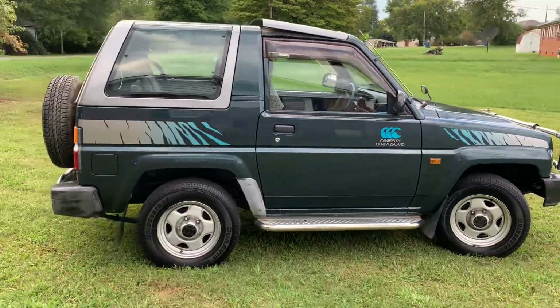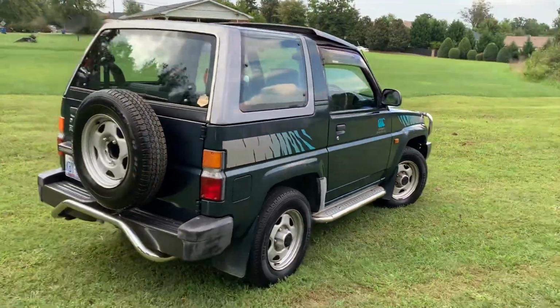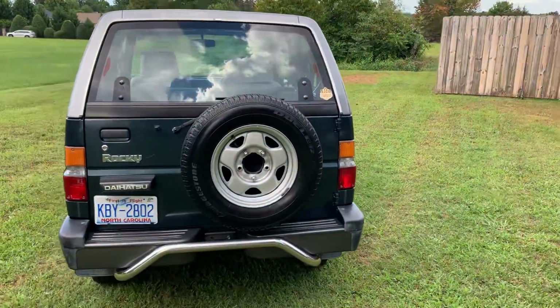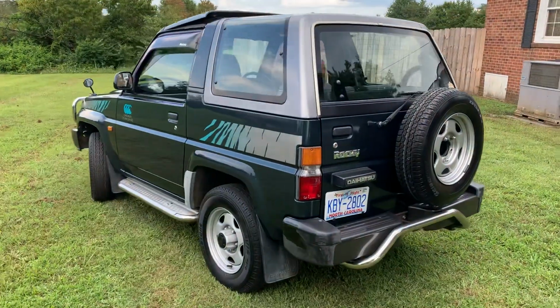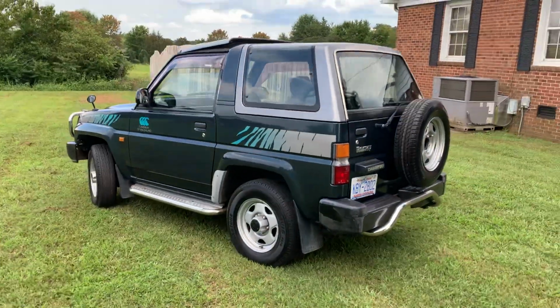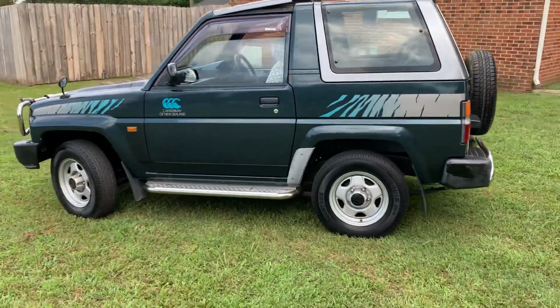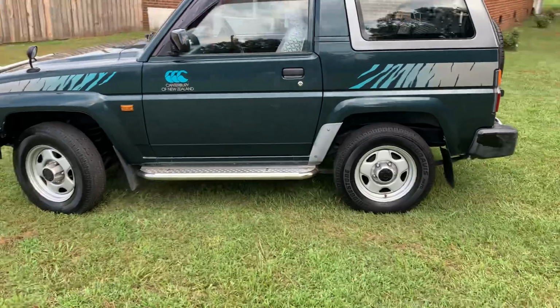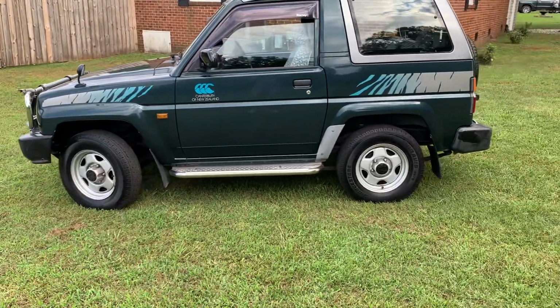Give you one last walk around with the original stickers. I love that. Very 90s style. I do have the original wheel cover. I just took it off to keep it out of the sun. I didn't want it fading away or anything like that. Let's see what else. Nice little rock sliders. Nice little stock ones. Stock wheels on there, of course. Really good condition.